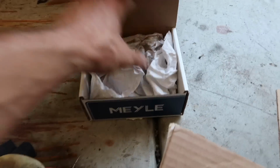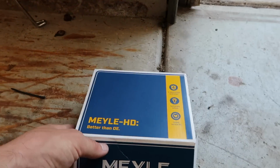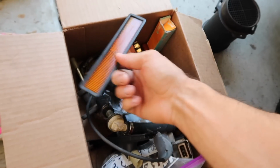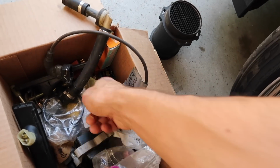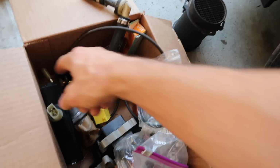In this box we have bulbs, headlight bulbs, more tail light bulbs, safe in there so they don't break. And then here's another assortment of spare parts. So, spare MAF, spare head, or whatever, corner reflectors, brake booster with a check valve. We have a spare cam sensor. We have a brand new crank sensor. We have a water pump O-ring. That's just something random I brought.